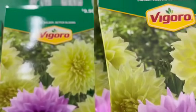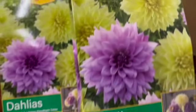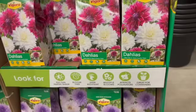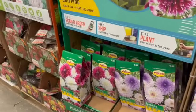Now, this is what I like every year, is looking at the different varieties of dahlias that they have. Now, this is the Home Depot brand that you see here. You get one of each dahlias, and they are $9.98. So pick your favorite varieties, pick your favorite colors, and then what you see on the box, you will get one of each.